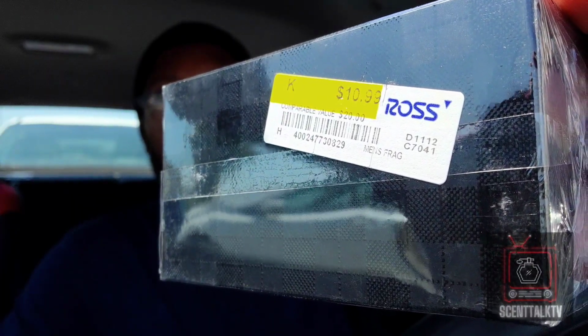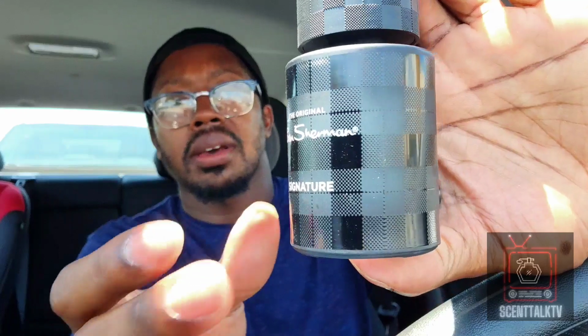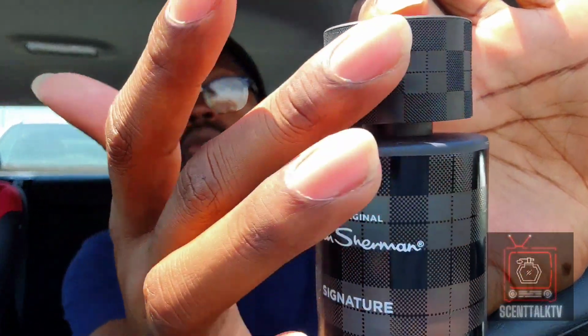Okay, so next we have the original Ben Sherman Signature EDT. This is a 50 milliliter size bottle and it came up to $11 and some change. Here is your bottle. I kind of like the bottle. It's got this little Burberry for Him, like Burberry Brit, type of plaid look to it. So I kind of like it. I like the top too. It's got this little grainy plaid feeling on the cap. So I like this bottle. Atomizer is good. It's okay, actually.